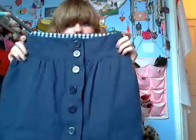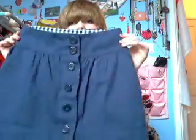So I don't know how much this would have been originally, but definitely more than £2.10. So yeah, that's really cute. And then these. I'll tell you the story first.